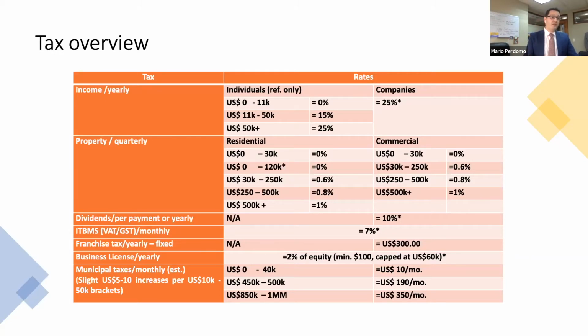There's the franchise tax that we talked about for companies. It's $300 a year, a fixed rate. I believe that the only one that is different is the private interest foundation, because it has a higher rate of $400 a year. Then there's the business license tax, which is 2% on equity, and it's capped at $60,000. Again, some special regimes have this either exempt or reduced, depending on the place that you're starting up your business from.